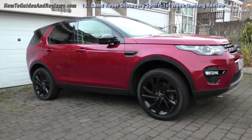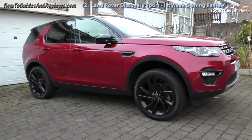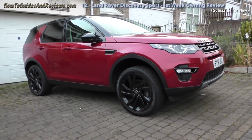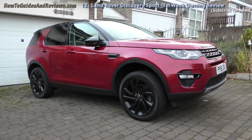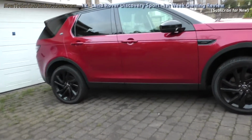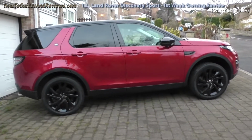This is my 1 week update of buying an approved used Land Rover Discovery Sport. This is a HSE Black model. So I've owned it for 1 week and this is what you can expect. I bought it from Hunters in Chester, which is a 2.5 hour drive. So this is what you can expect after 1 week's ownership.